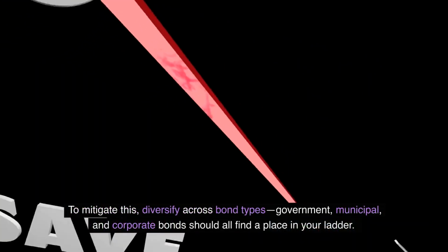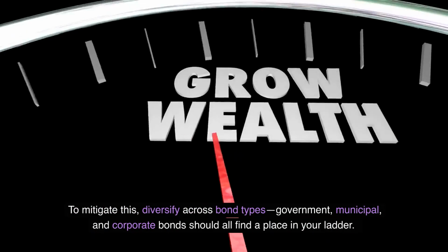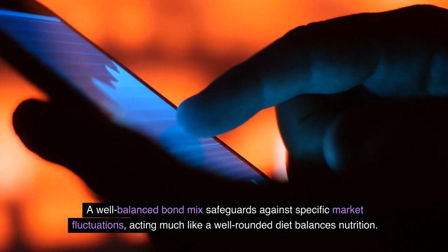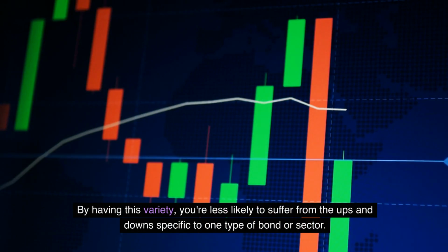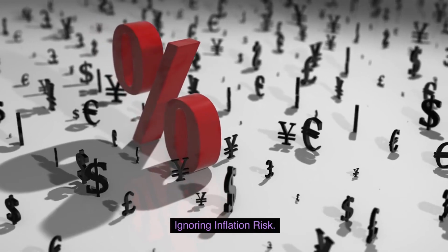To mitigate this, diversify across bond types. Government, municipal, and corporate bonds should all find a place in your ladder. A well-balanced bond mix safeguards against specific market fluctuations, acting much like a well-rounded diet balances nutrition. By having this variety, you're less likely to suffer from the ups and downs specific to one type of bond or sector.